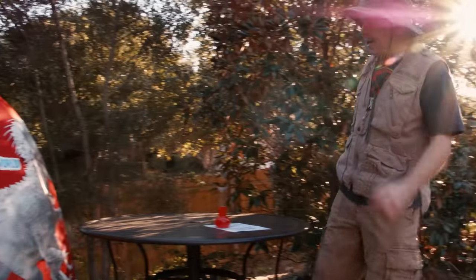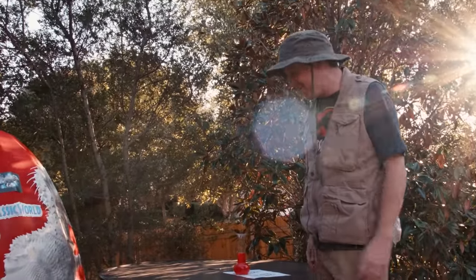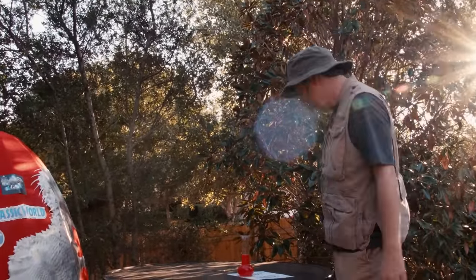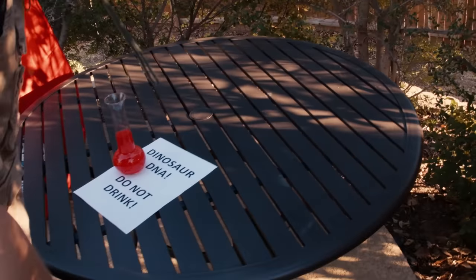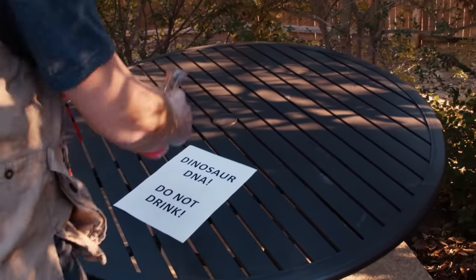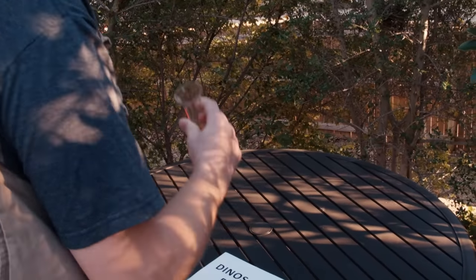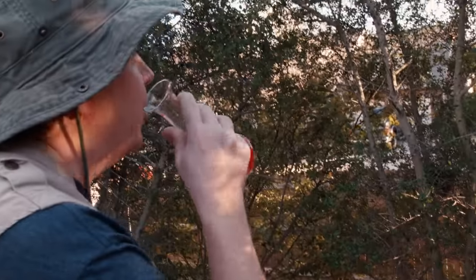Oh, cool! Check it out! It's a Jurassic World Indominus Rex giant surprise egg! Awesome! Can't wait to see what's in that bad boy. Hey, what's this over here? Dinosaur DNA, do not drink. Well, what could be so bad about dinosaur DNA, I wonder? Looks okay to me, looks like Kool-Aid. I'm gonna give it a little try, it can't hurt.